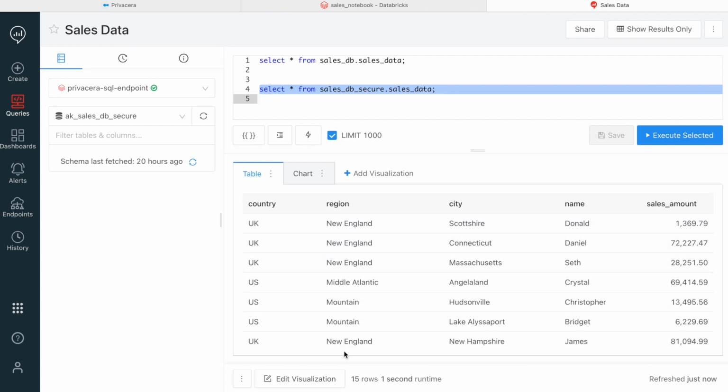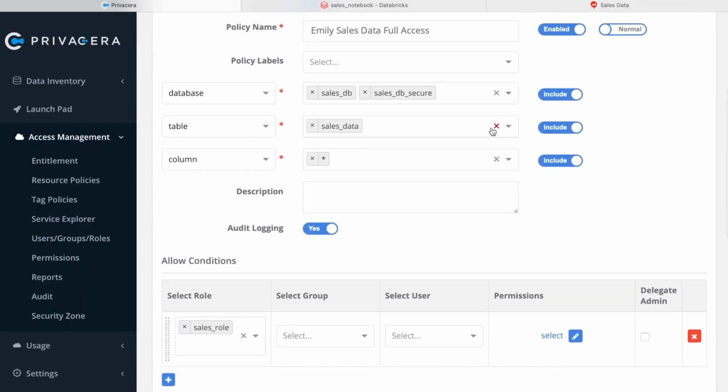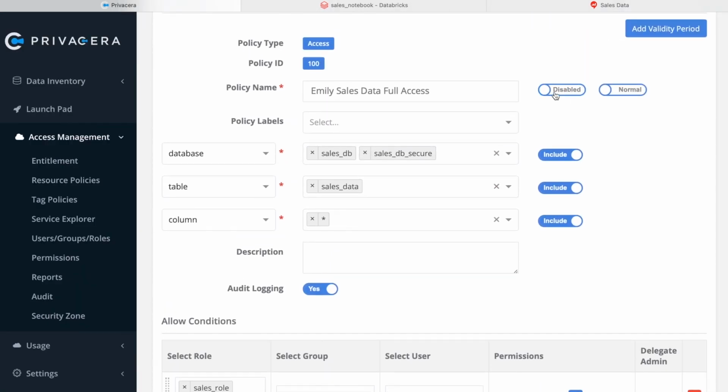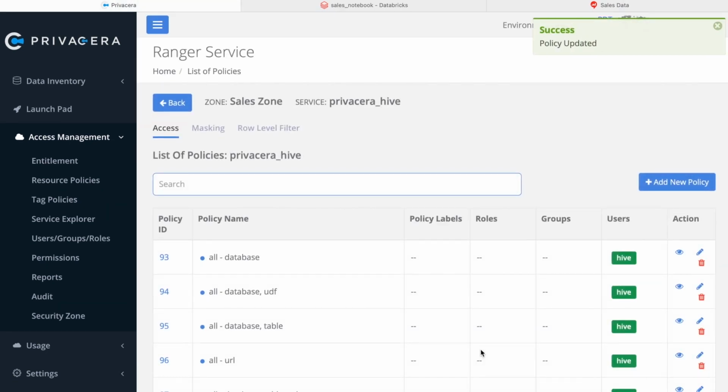Okay. So now what I'm going to do first is go and disable this policy. Okay. Now with this policy disabled, Emily should not have permission to run the query.